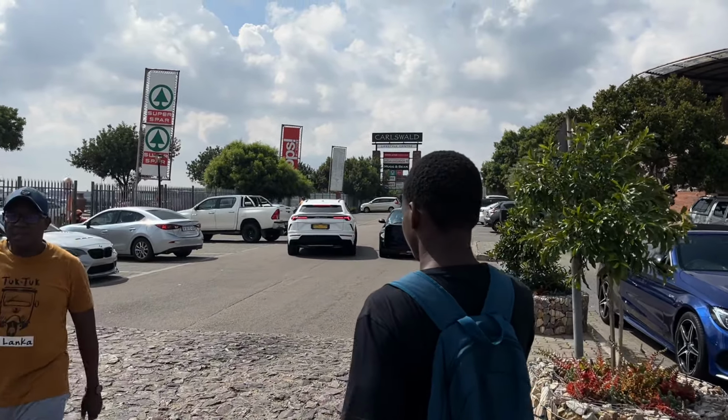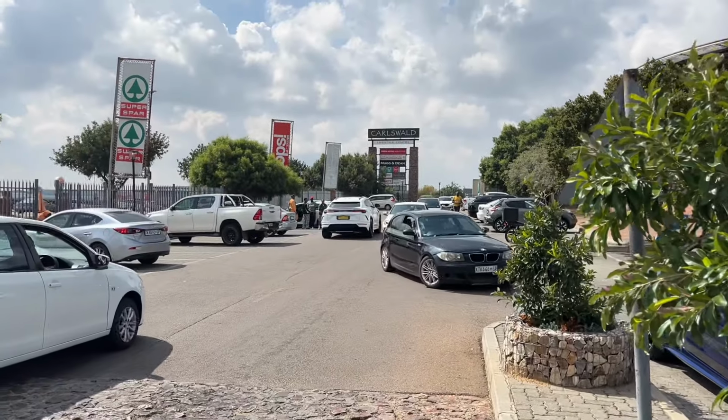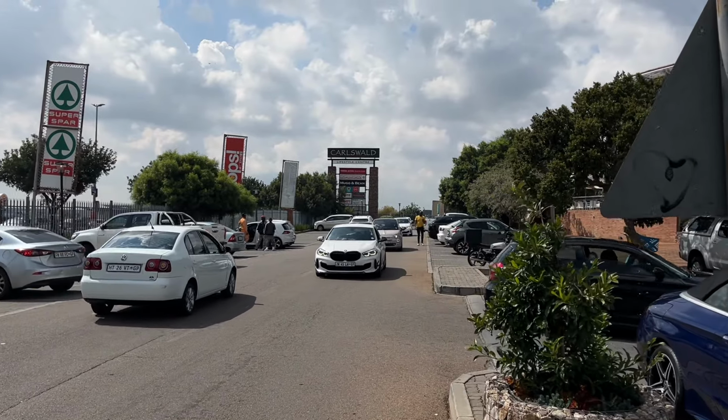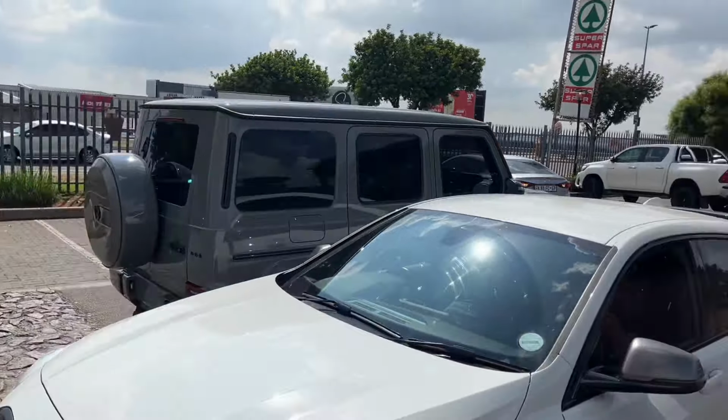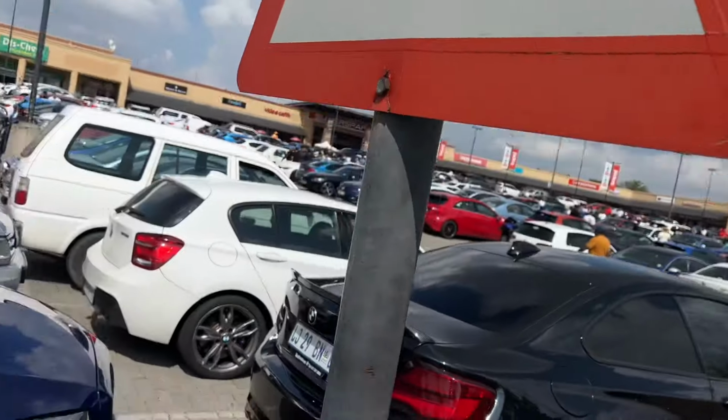Yours looks good. Got Mr. Supercar Curtis up in this. Yeah. Then we got the G-Wagon down by race. I don't know what race did to it. Oh, what's wrong with you?